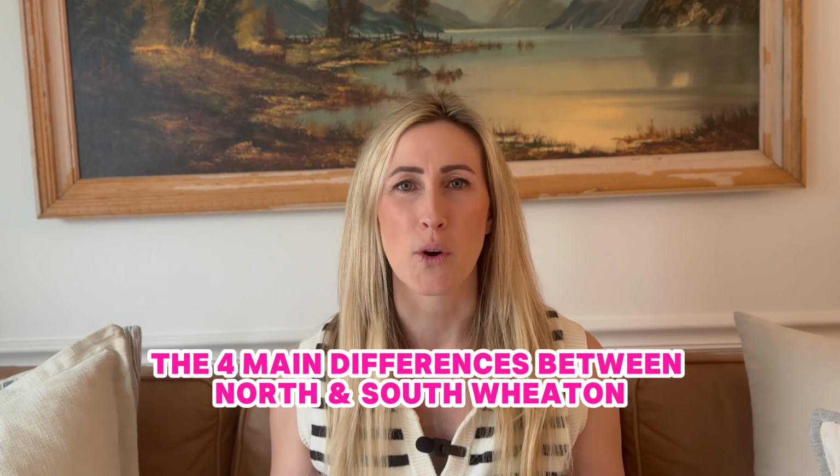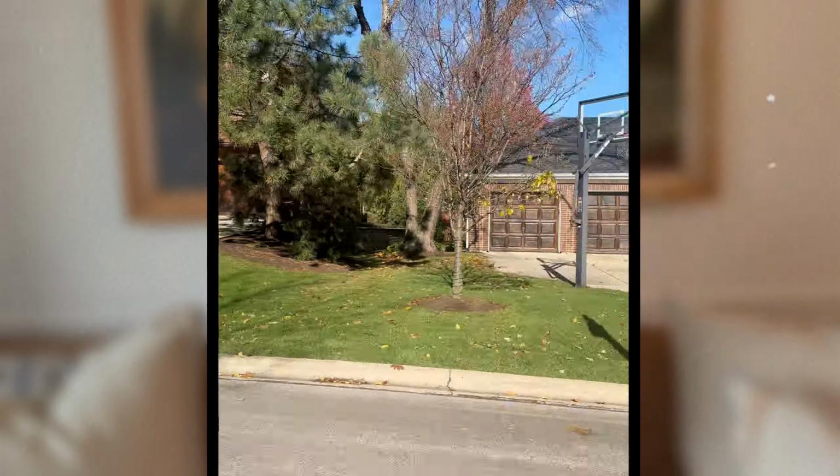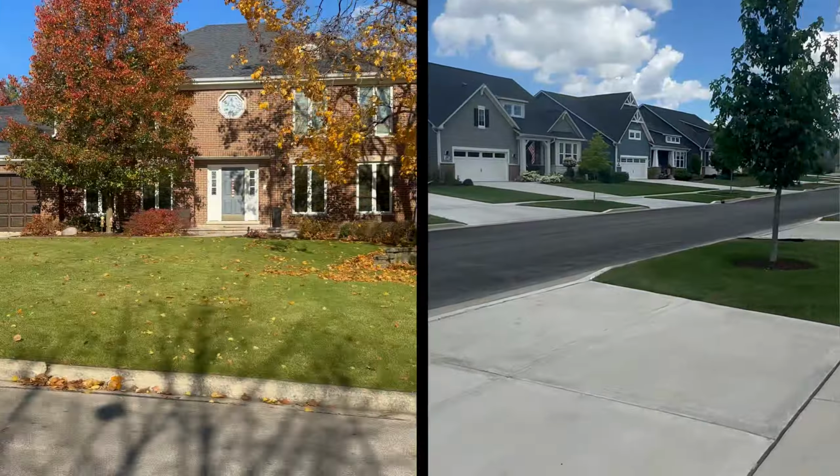When considering Wheaton, it is important to note that there are differences between the north side of town and the south side of town. While many of my clients would be thrilled just to get a Wheaton address no matter where they land, I do want to point out the 4 main differences between the north side and the south side. While there is absolutely no bad part of Wheaton, and one side is not better than the other, you just may find that one side may appeal to your specific needs more than the other.